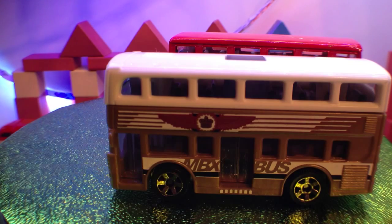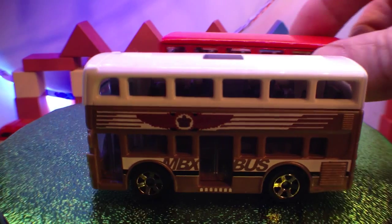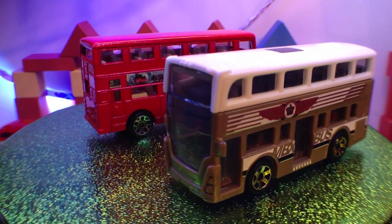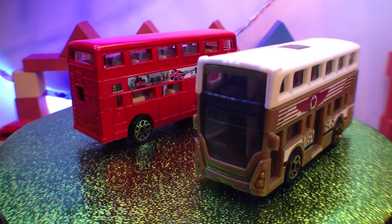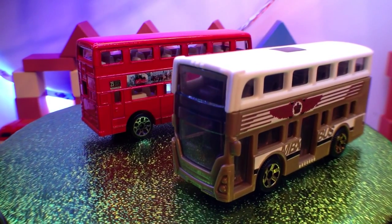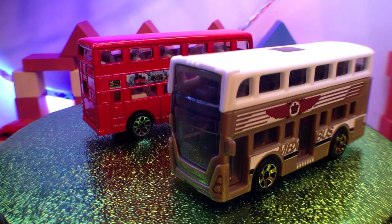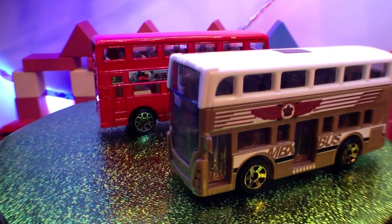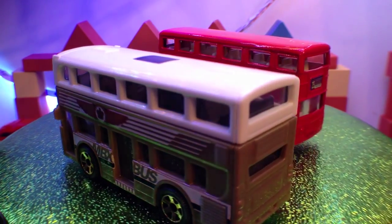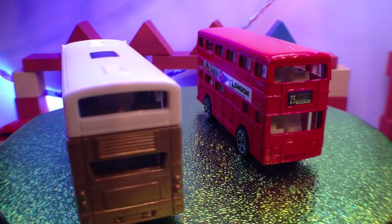It's loosely based on an Enviro 400, which is a hybrid bus, which means it has electric and diesel power. It's got the generic front end from the usual Matchbox vehicles, but it has lots of design features of the Enviro 400. The Enviro 400 and the Dennis Dominator have one thing in common, and that is that they were designed by Alexander Coachworks and possess a Dennis underchassis, pinions and engines.